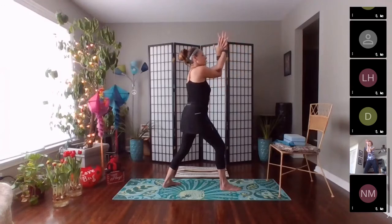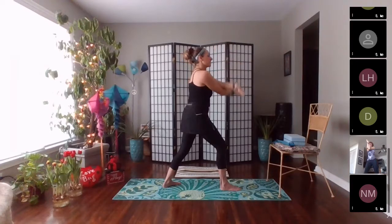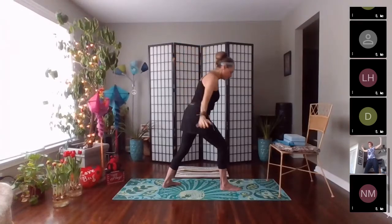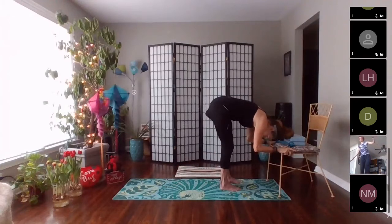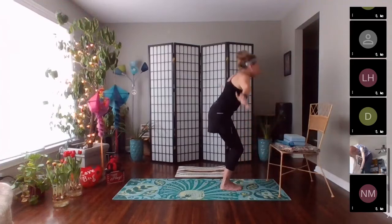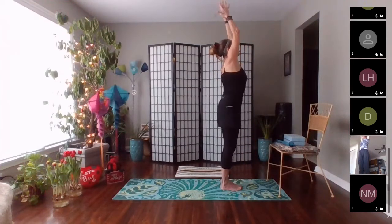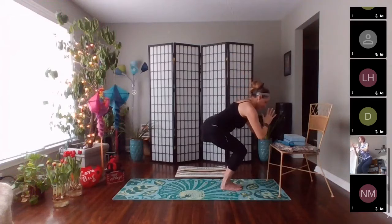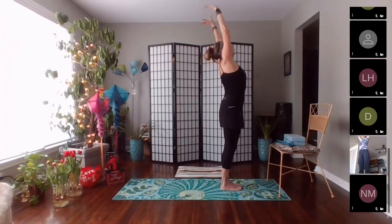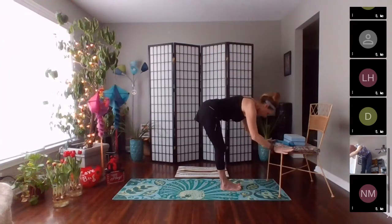Tip the right ear towards the right shoulder. Left ear, left shoulder. Head center neutral. Unwrap the arms. Stretch open. Reach down to the floor or to your chair. Step the back foot forward into forward bend. Soften your knees. Inhale, rise all the way up. Exhale, chair pose. Inhale, up. Exhale, swan dive, forward fold, hands to your chair or to the floor.